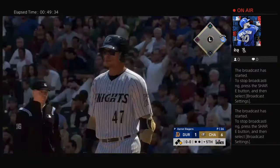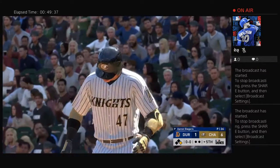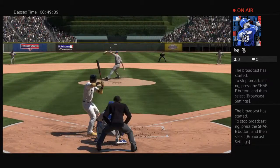There's a lot of moving parts in some guys' swings. It usually takes them a month or so to get it ironed out.